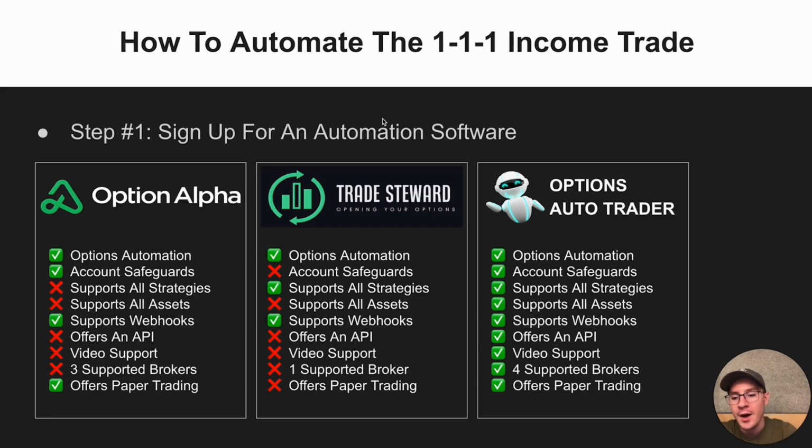You have Option Alpha as one. They allow you to automate options. They have some account safeguards, and they offer paper trading, which is great, but they don't offer any great customer support, and they don't allow you to do futures options.